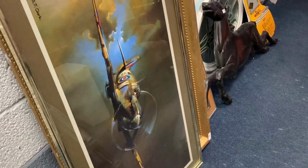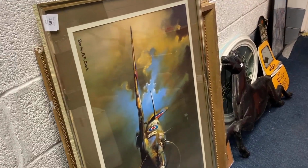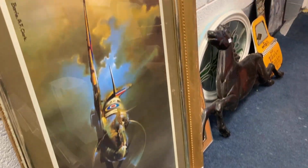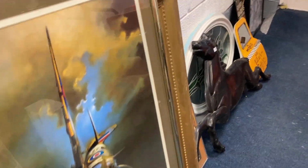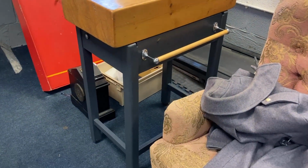So we had this come in on auction. That is only a print, owes me a tenner, but it's a really nice picture. Like, I would actually have that in my own home if it fitted in with my decor. They got this at Car Boot, Butcher's Block. I've always wanted one of them.